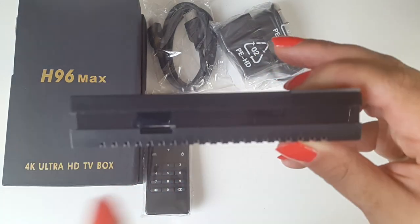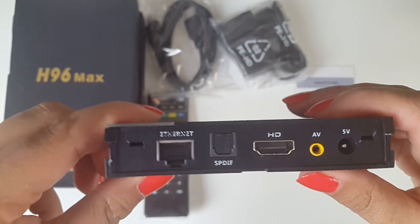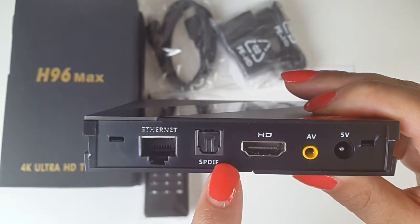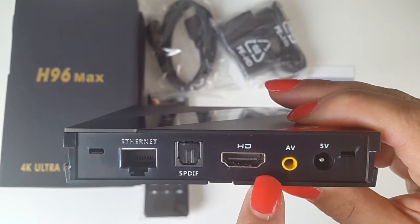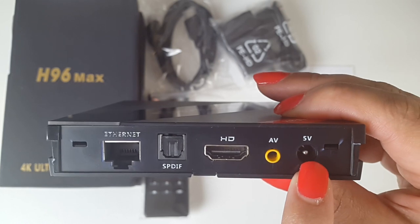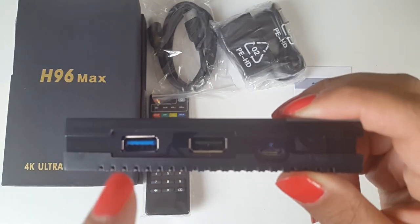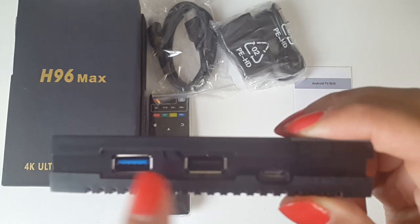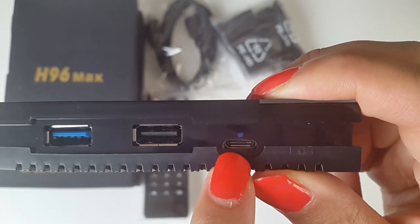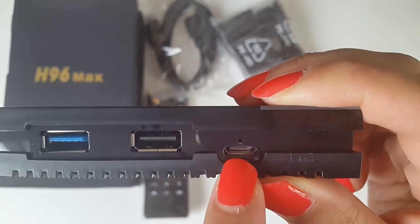Check out the ports. We have the SD card slot. Back here, so we've got the Ethernet port, the SPDIF port, HDMI port, AV port. So this is where the power adapter goes in. And on this side here guys, so this is the USB 3 port, standard USB port, and you also have a USB-C port for that extra fast and speedy data transmission.